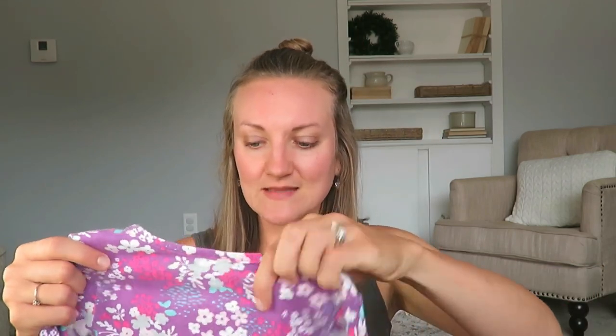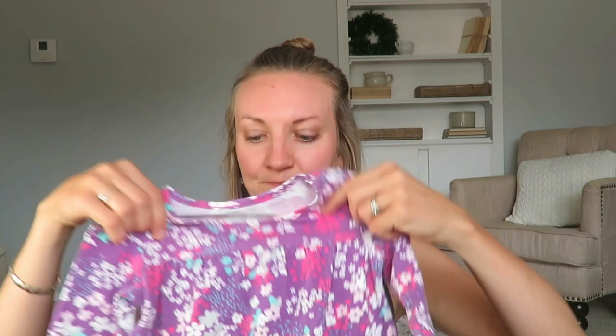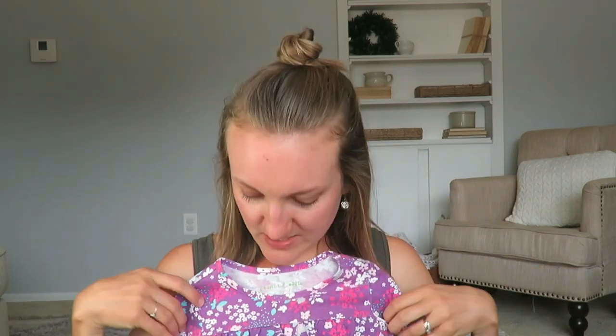And then this was a brand new Pina and Ellie 2T long sleeve. It's got a little cinching up here. That would look pretty cute with either one of these leggings, truly. So it's nice to find outfits that work together. And I think this was $2 because it was brand new.